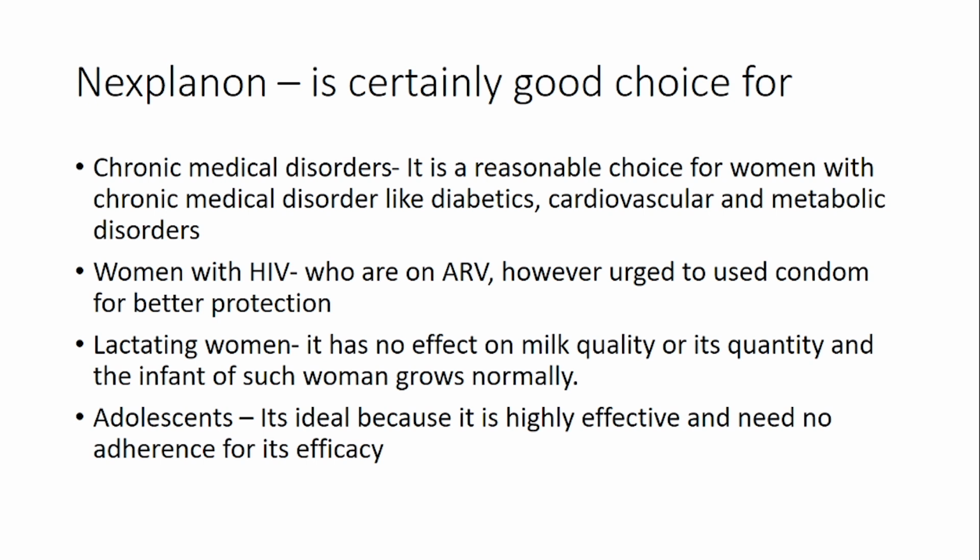And women that have HIV and are on highly active antiretroviral therapy can still use contraception because even though we have a fear of reduced efficacy and increased failure rates, it doesn't preclude them from using an implant. They can still use implants and they can use condoms, because even most of these women still use condoms to prevent sexually transmitted disease and prevent further new onset of HIV. So this contraception is actually not contraindicated in them. They can use it along with condoms for better protection.